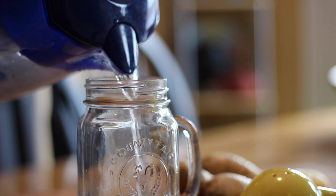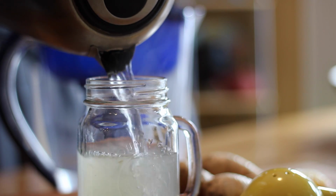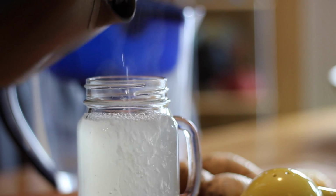I love using my Santevia. It's an alkaline water, great for alkalizing the body. So I pour normally half of the glass with the Santevia filtered water, and then I'll pour in some water from the kettle that I boiled and let sit for a little bit so it's not steaming hot. Then I'll fill it up. You want the water to be nice and cloudy.